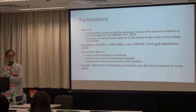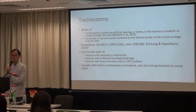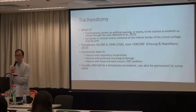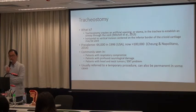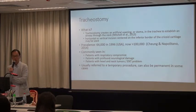Very common if your supervisors bring you to neurosurgery wards or neurology wards. Some of these patients, when they have profound neurological damage, lose the ability to breathe by themselves, and then they will get a tracheostomy. And obviously if the patient has a head and neck tumor or ENT problem that impinges the airway, causing upper airway obstruction, then they would need the tracheostomy tube as well.